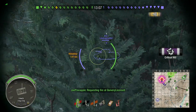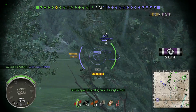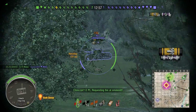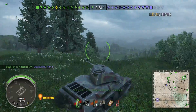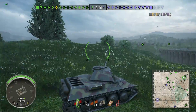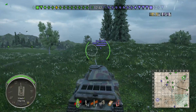I was a bit wiggly with the aim at first there. I damaged his engine, got his fuel tank, and possibly, nope, I thought I might set him on fire with that second shot, and again damaged engine, he might have fixed it. Next one hit the fuel tank. Normally if you damage the engine and the fuel tanks, there's a good chance you're going to get set on fire with another shot in that sort of general area.